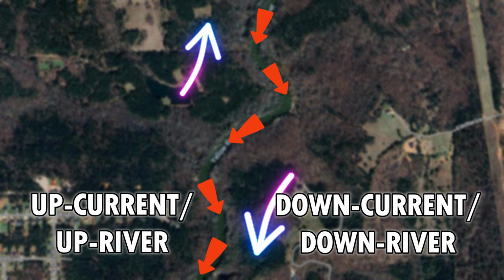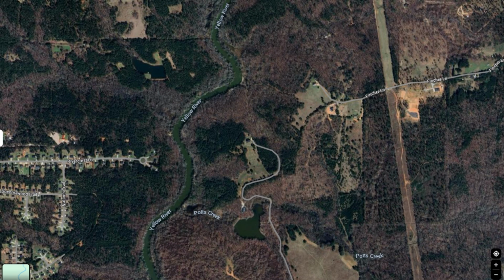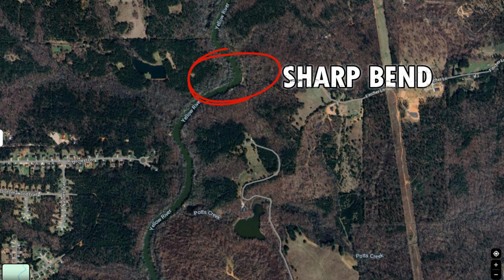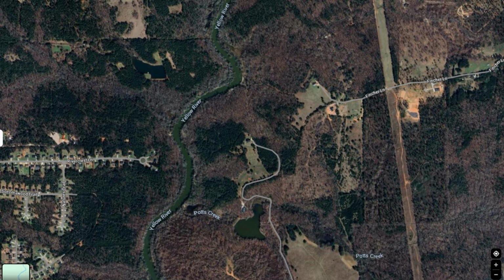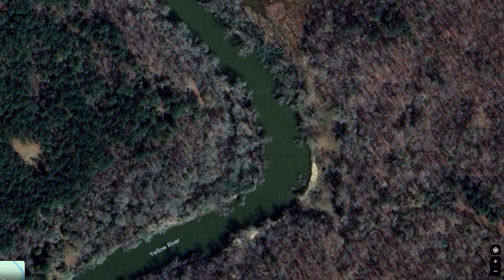Now, the section of this river that we're going to be focusing on today is kind of small, but it has a lot of good features. We have one really good sharp bend up here at the top, and then we have a set of what I like to call switchbacks right below it. I consider a sharp bend anything around that 90-degree mark, and anything that looks like an S is what we call a switchback. A spot we're going to focus on in particular today is in this sharp bend.